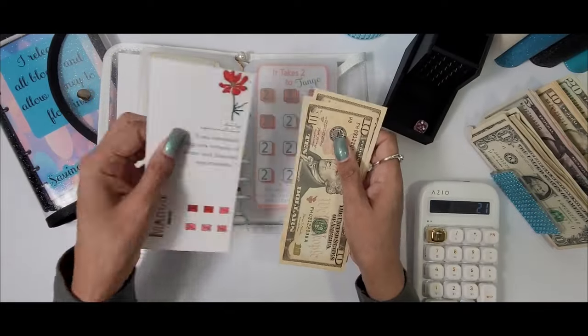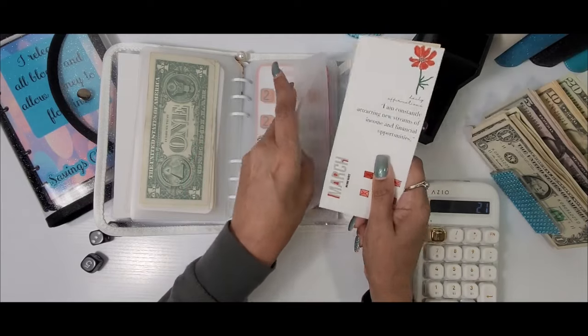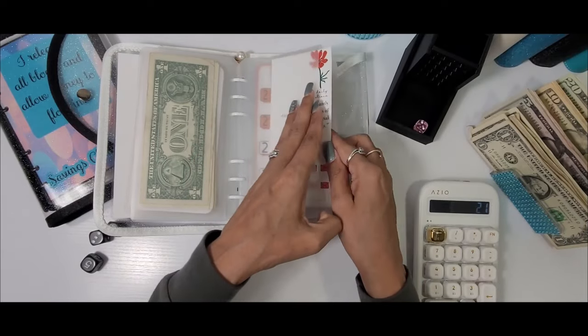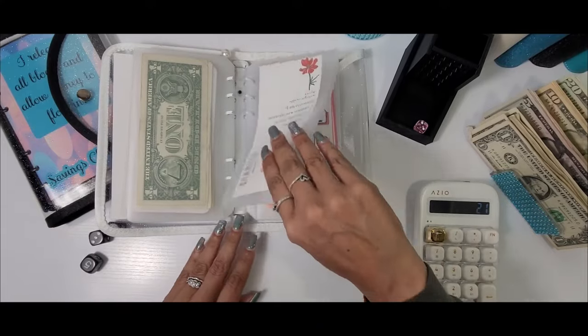$10, $20, $25, $30, and we do. So I'm going to take this and move it off to the side. Well, you know what? Let me put it back in here first. And this is going to go into my completed savings challenge binder.